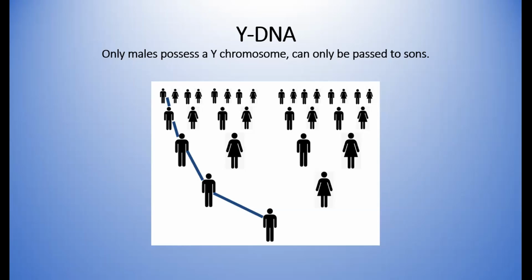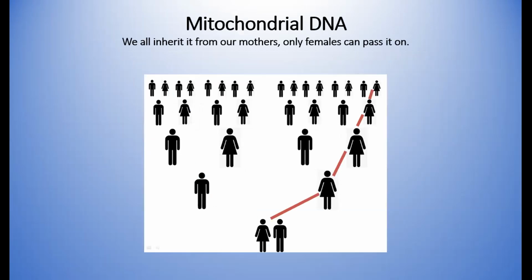Now, I'll backtrack just a quick, and the other type of DNA test, which I have no direct experience with, is mitochondrial DNA. And without going into the science behind it, let me just say, we all have our mother's mitochondrial DNA. So anyone can take a mitochondrial DNA test. What it tells you is your mother's mitochondria, who got it from her mother, who got it from her mother, and so on.